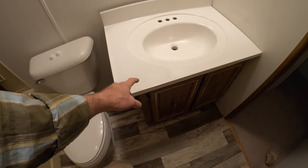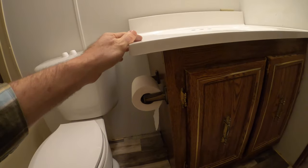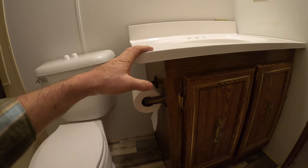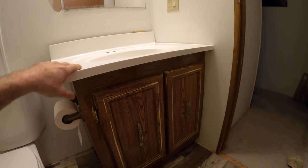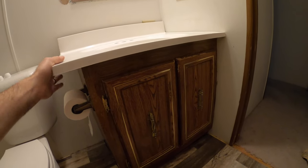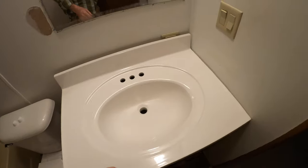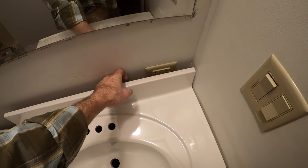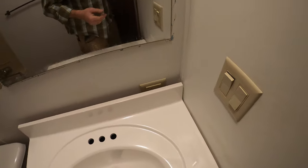The previous vanity was 30 inches. This one is 31. If you have an extra inch of overhang on this side, I'll either cut it down on that side, just snip it off an inch, or just leave it. We'll have to see. But obviously I do need to move this receptacle. So I'll pull that out. Hopefully we got enough wire to just move it up here.